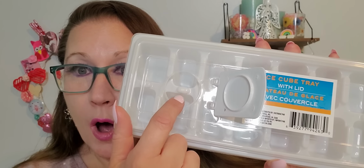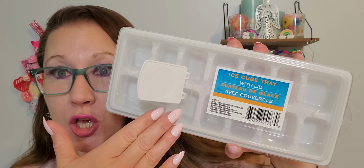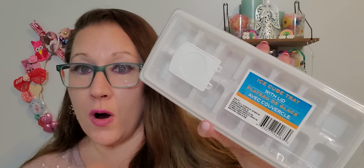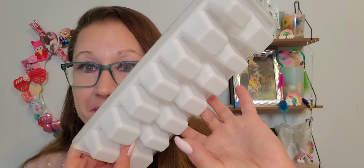You just pour the water right inside of here. It will fill all of the cube area, put it in the freezer, and then you have ice cubes. You can make whatever you want. I can pour juice in there or something like that and make ice cubes out of juice for the summertime. This is so wonderful. I've never ever picked this up before. I don't know if it's a completely new product, but it is new to me. So I grabbed two of them, and that is pretty awesome.